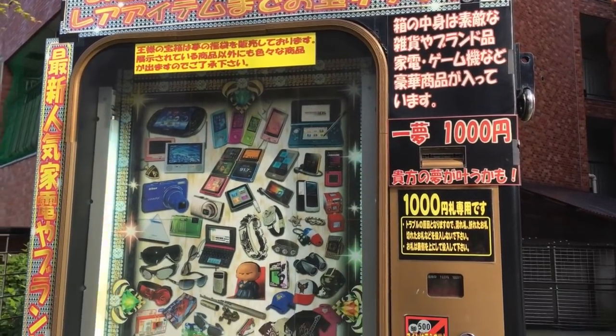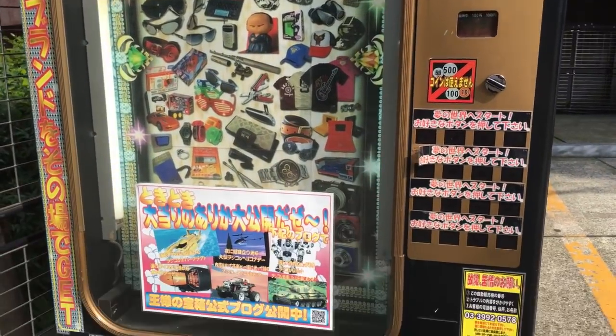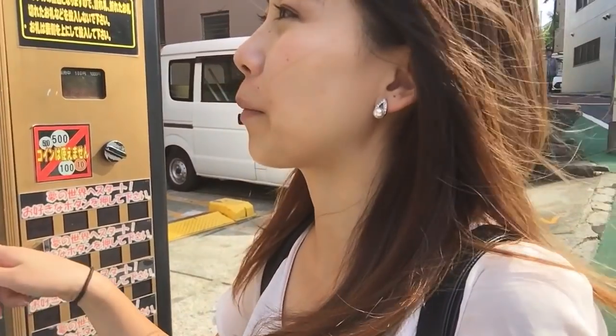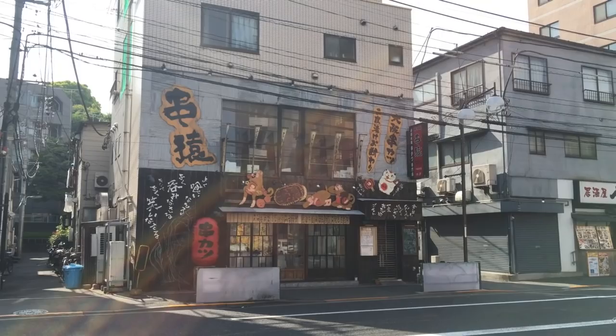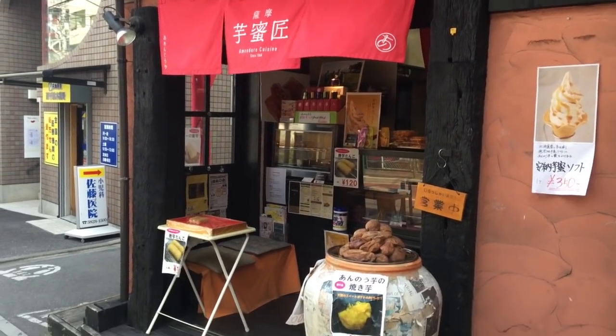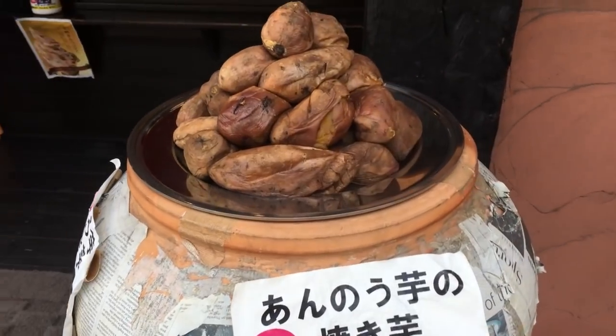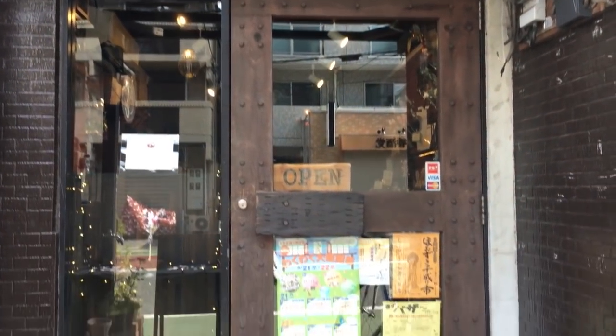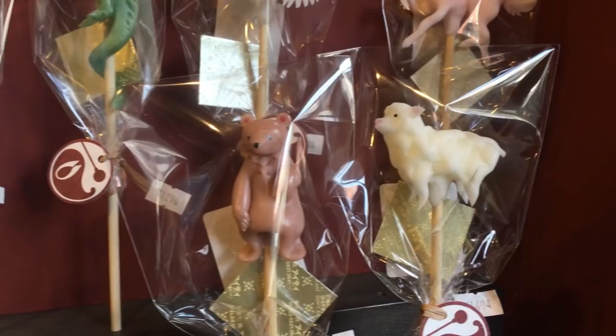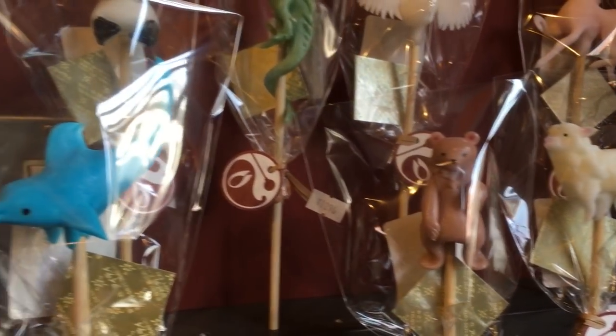If you put 1,000 yen inside, you don't know which one you're gonna get, but you'll get a prize. And there's some really good ones, and there's some booby prizes. Since the Edo era, this part of Tokyo has been famous for artisans and craftsmen, so you should find some really interesting shops here. I went to this shop that crafts their own candy, one of the very few who do it in Japan nowadays.